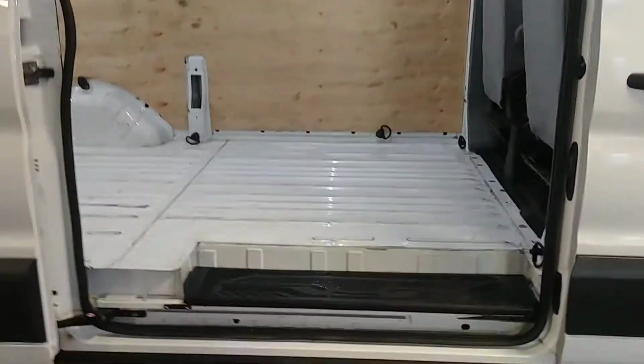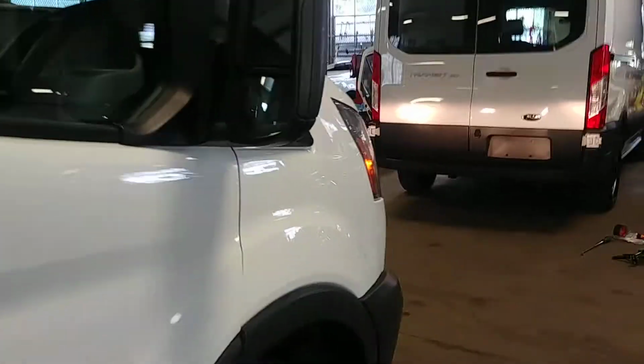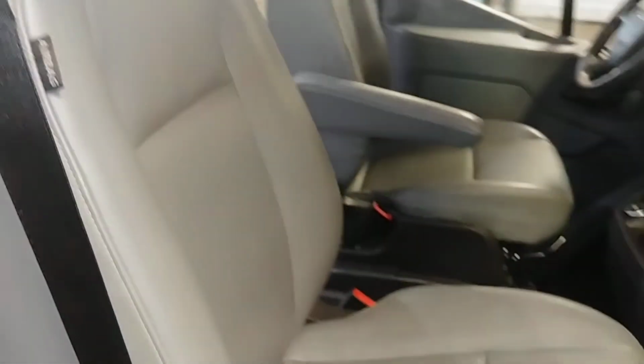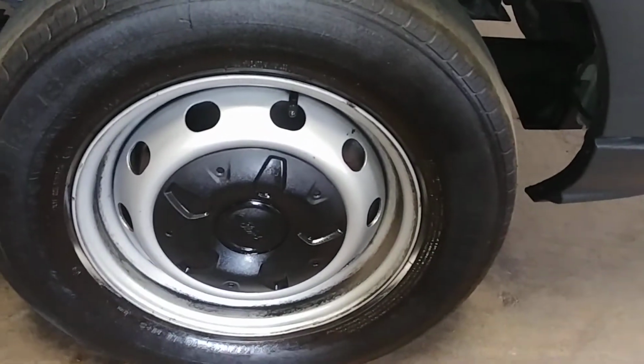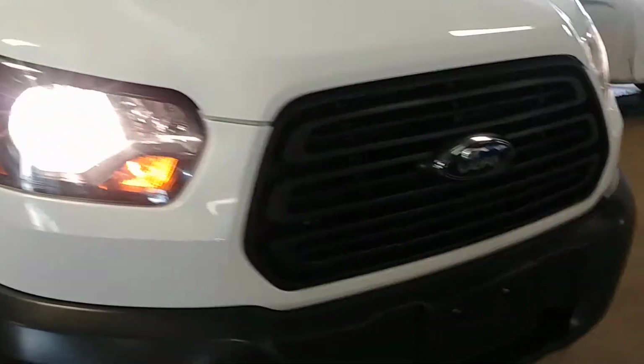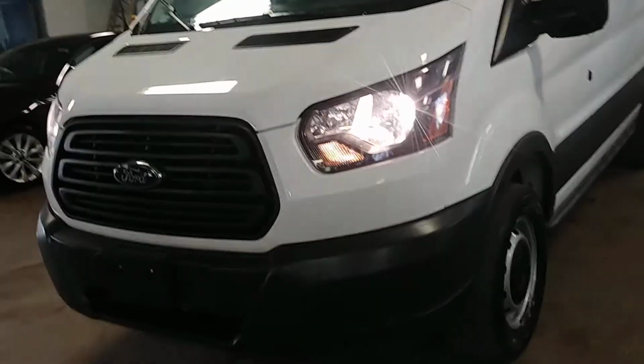And of course, this is what your side cargo area looks like. These lights shine so beautiful. All right, and of course, here's your rear passenger seat. The other side of the front passenger seat. No holes, no tears, no rips. Door looks good. This quarter looks good. Your front passenger hubcap. Front passenger steel wheel.